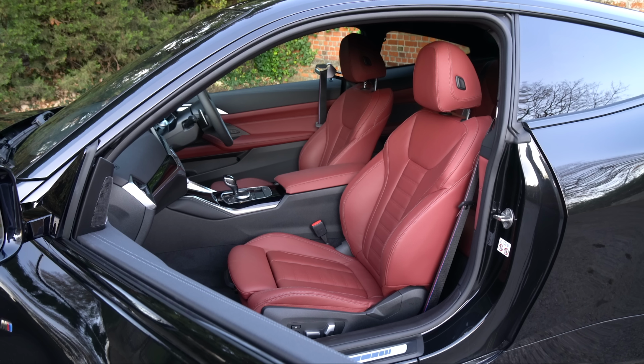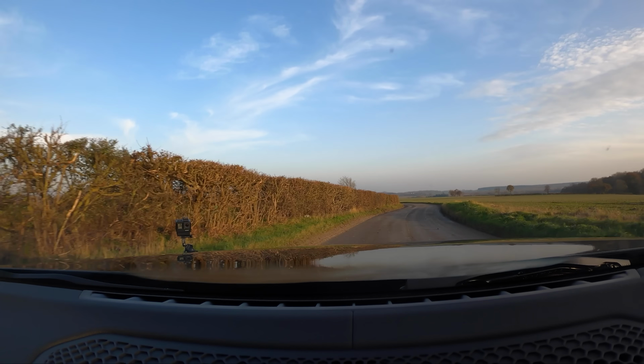In terms of living with this car cabin wise, it's just been an absolute pleasure. I love it in here. These seats are really comfortable. The driving position is spot on. Visibility is pretty good, not as good as the 3 Series. You've got the C-pillars back there that give you a couple of blind spots, but otherwise I really can't complain.